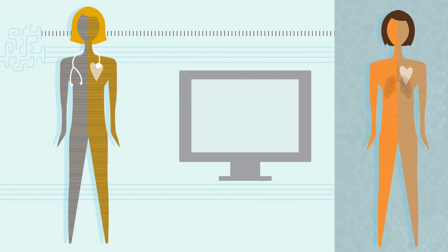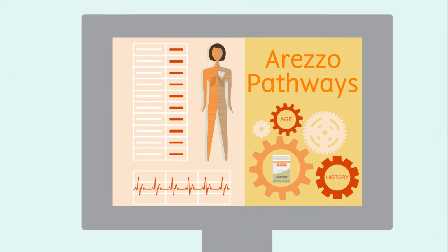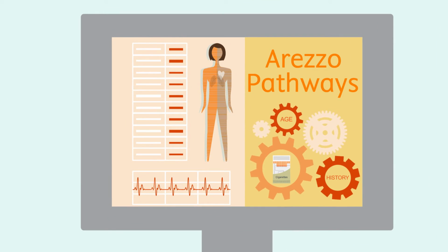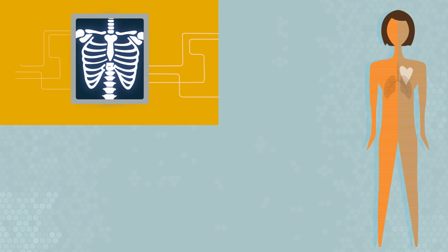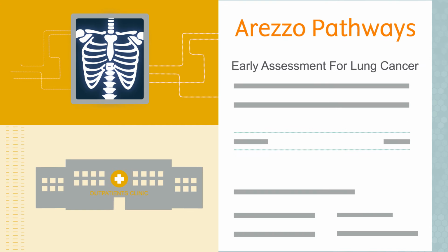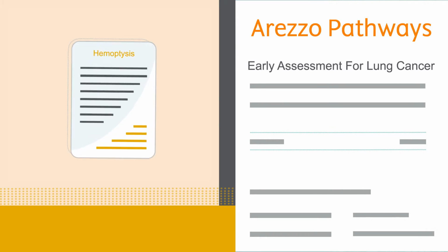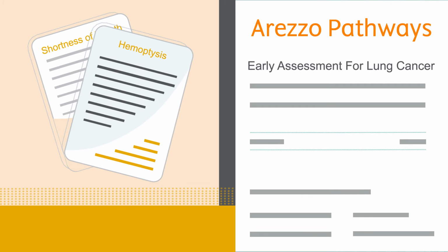When Jane visits her GP, it is Arezzo Pathways integrated with her medical record that supports the GP's decision-making. Jane's GP requests that she receives an urgent chest X-ray and be referred into the local respiratory outpatient clinic. He uses Arezzo Pathways to send the referral letter with supporting information whilst providing Jane with education handouts.